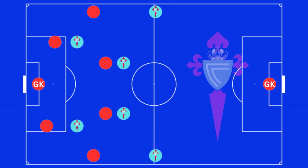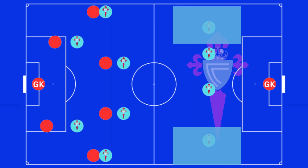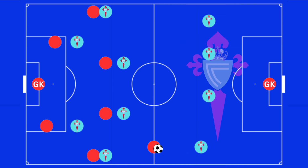The wing-backs will move into advanced positions to press the full-backs. A key part to this defensive structure is the role of the more defensive midfielder, who moves into the back to give Celta a back four, and therefore the ability to cover in the wide areas. This then allows a wide centre-back to press an attacker when necessary.